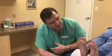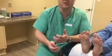So plantar just means bottom of the foot, okay? And a wart is basically a verruca. What a verruca or a plantar wart is, is a viral infection caused by the human papilloma virus, HPV.